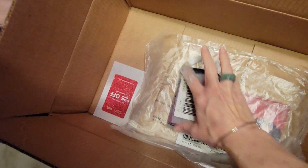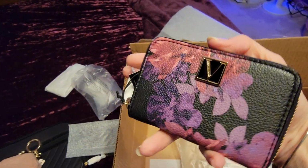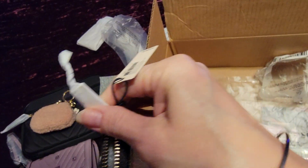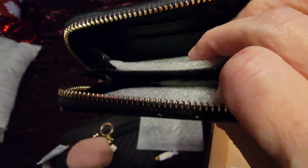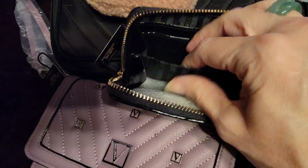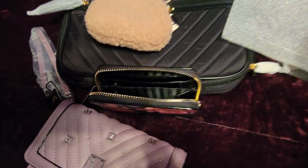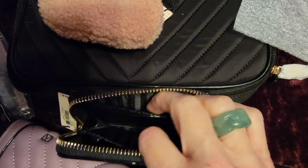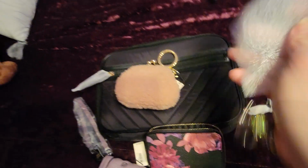One more thing. I've been liking this print. I don't usually like florals, but I've been looking at this print for a little while, and I really like these colors together. So this is a zip around wallet. Excuse me, my allergies are still bothering me, y'all. Okay, so it's got pockets on the inside and places for cards. I'm a little disappointed that there's not a zip compartment on the inside for change. But honestly, I don't carry change that much anyway, so I guess it doesn't matter that much. I just sometimes like a little extra place to put my jewelry or something.